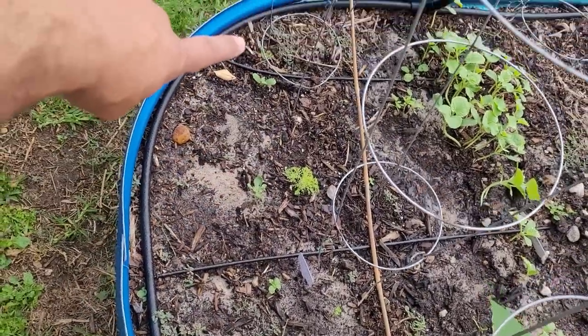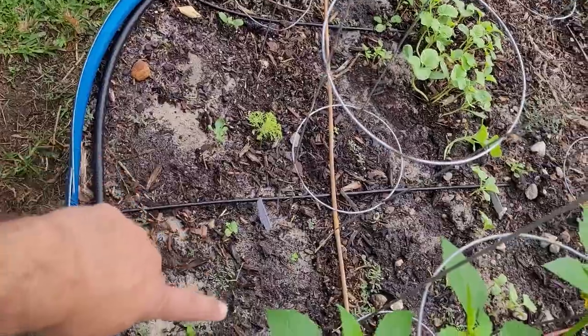And then we've got watermelons right here. These plants right here are watermelon plants. Those are the Sugar Baby watermelons, and they are really, really good.